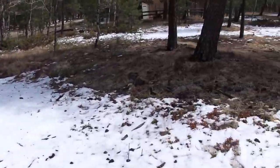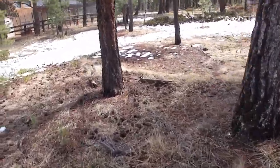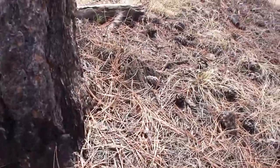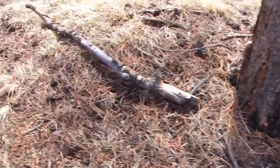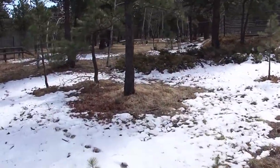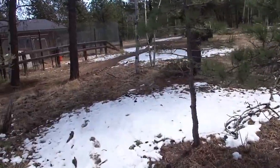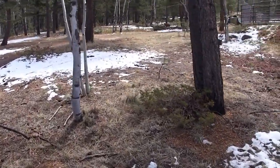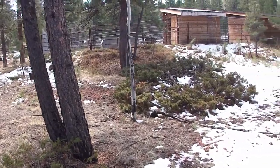And then the other issue, pine needles are actually toxic to cattle. So as you can see, I kind of have a problem with all these pine needles if they eat them. And actually, the mama cow that is pregnant can actually have an abortion if she eats too many pine needles. So that could be a big issue. I may have to go through and rake it up somehow and try to figure that one out.